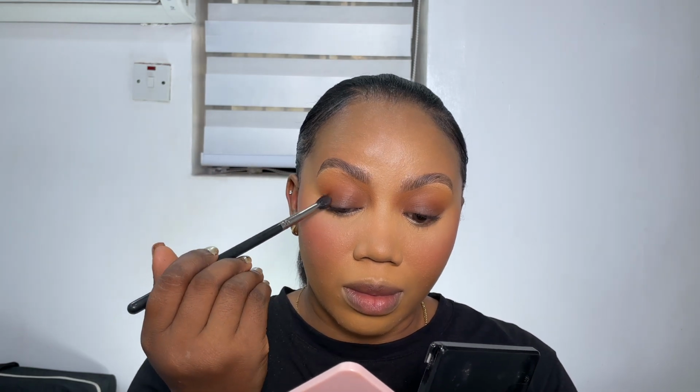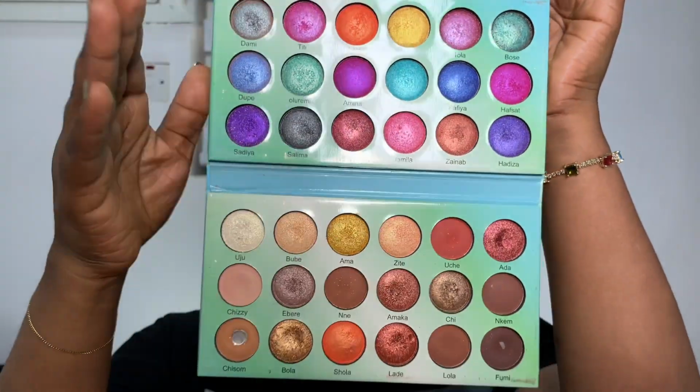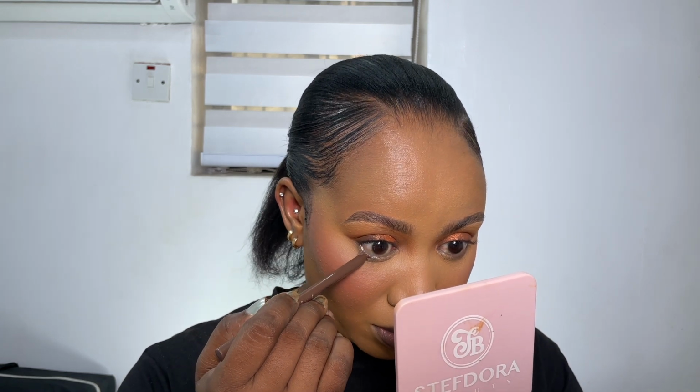Now I'm using this palette that I didn't know I was going to like. It's by Blossom, but I absolutely love it. I just feel like the palette color is weird, but I love this palette so much because all my shimmers and all my glitter eyeshadow, if I want to create a base for my glitters, this is what I reach for. And I used two orange shades in that palette to just emphasize my eyes. Like I said, my mood mostly with my eyes is basically what I'm wearing or just my mood for that day.